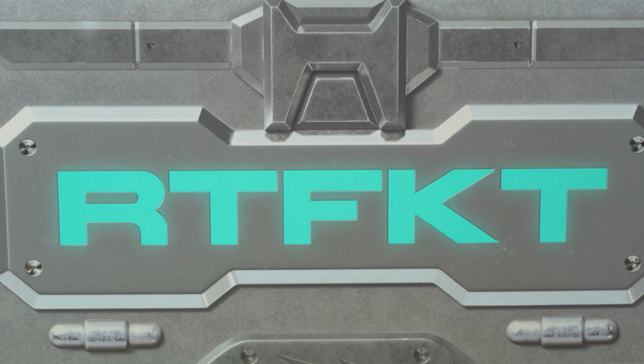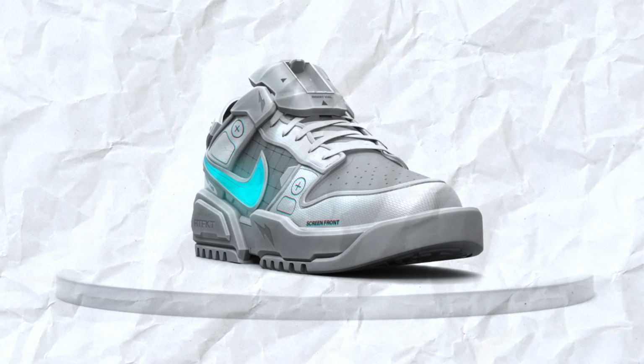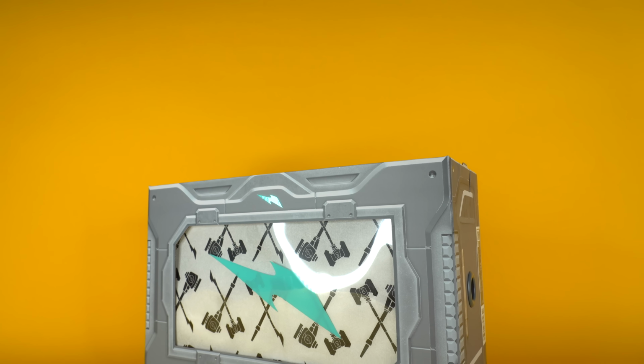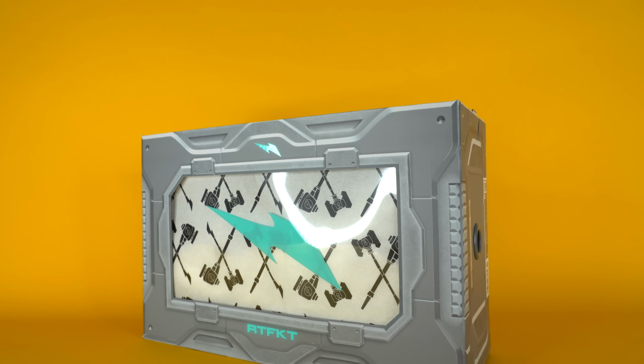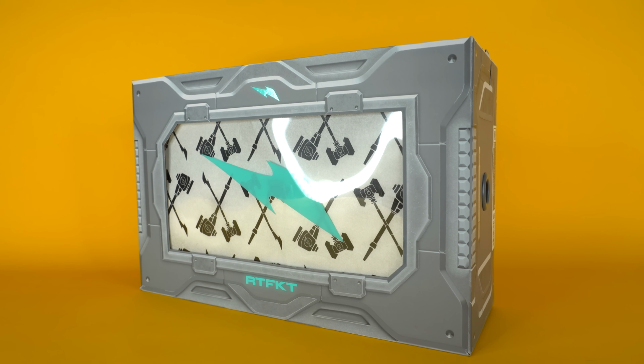But if you're not familiar with RTFKT, RTFKT is a Web3 company, one of the leaders in the space, and they actually have been working on digital sneakers and products for years now, and they teamed up with Nike to create their own sneaker, the Dunk Genesis. And it really is a wild thing, because not only is this a physical product, but there's also a digital version that you get with the shoe that you can actually scan with some sort of NFC chip in the shoe, and you can also download and 3D print more parts to the shoe, because they give you files to do that as well, which is something that I might have to try in the future.